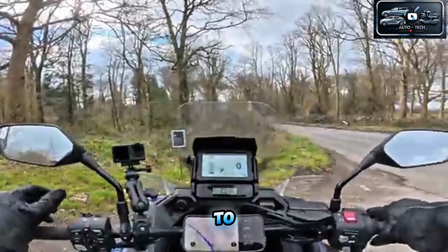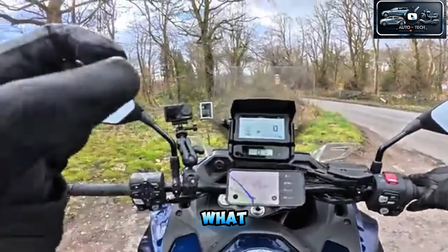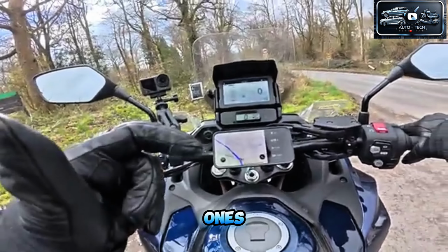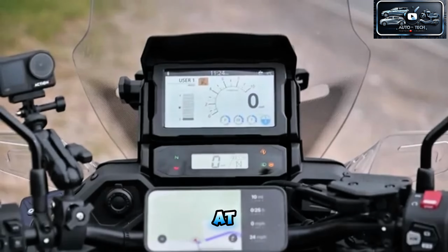So you've got the option to connect your phone through USB and get your favorite apps and whatnot on the dash, which is very rare. There are a few bikes that offer it, but Honda, Harley and Indian, I think, are the ones that you'll most commonly find it on. And so yeah, plenty of goodies to go at.